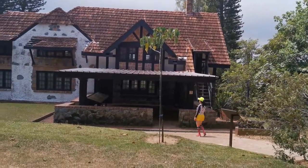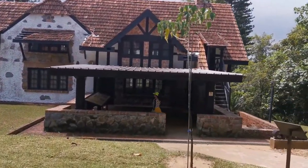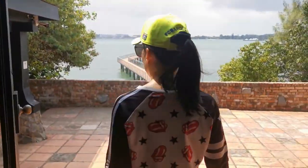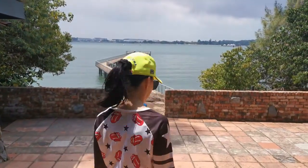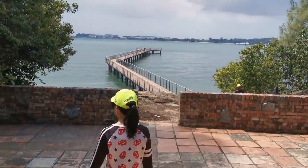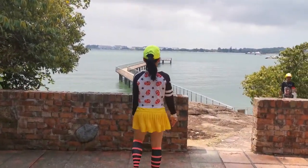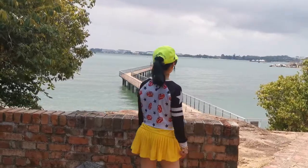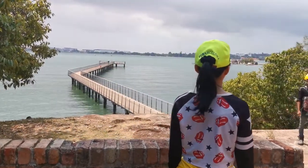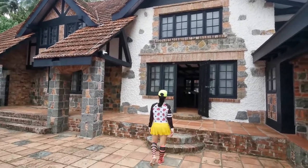The brick house stands out from any other kampung housing in Ubin. It is like the English cottage style and it is named House No. 1. It was built in the 1930s by an Englishman as a holiday house. Now, it is used as a visitor center, and don't forget to use the bathroom, which is located right outside House No. 1.